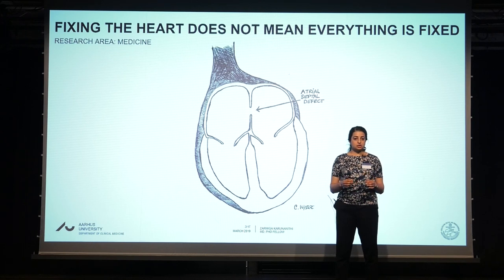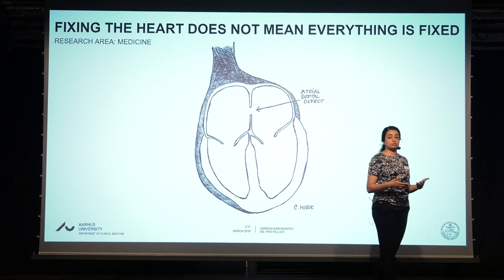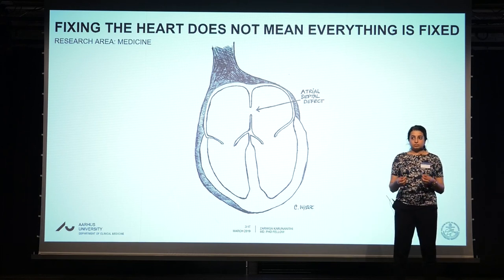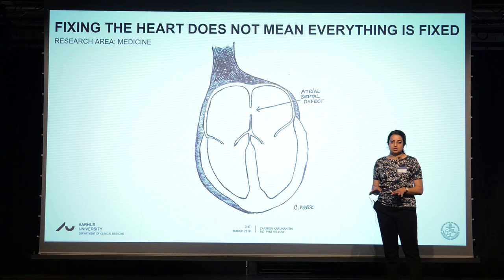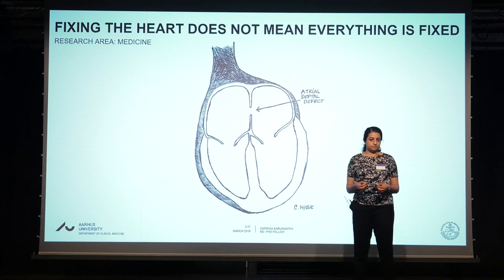We examine adults born with an atrial septal defect who had it closed sometime during their lives. We scan their hearts using ultrasound. That's the same method you use in pregnant bellies, and this tells us how the heart pumps. We measure the blood pressures in the heart and lung circulation. This tells us how soft and flexible the blood vessels are. We examine patients when they're resting, but also on a bicycle. You may be okay if you don't do anything at all, but most of us live an active lifestyle, and it is important that our heart can cope with that.